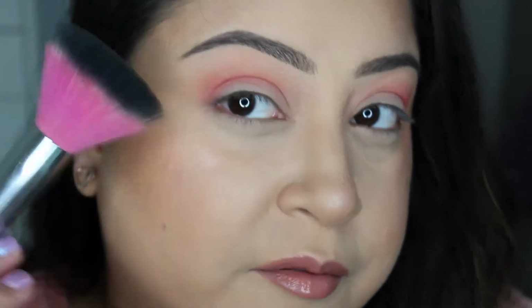I noticed that after blending the eyeshadows in my crease, I get a little bit of fallout, but that's why it's important to tap off your brush so that you don't have any excess eyeshadow. I like to do my makeup first and then go in with my eyeshadows. So Ice Pop is blended into my crease. Now I want to move on to the eyelid.